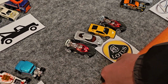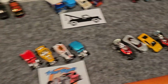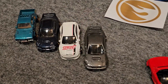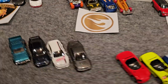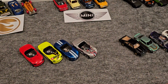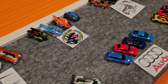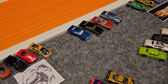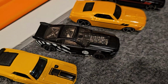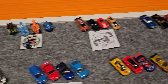Jaden goes for Lotus. Nice. Ethan goes for Subaru. All right, got some quick ones in there. There's even a Subaru truck there that must have done pretty well and made it through our qualifying rounds to make it to this race. Jaden's looking. Yeah, Mustang is nice, especially this Mustang right there. That thing's nice.